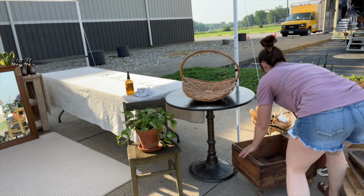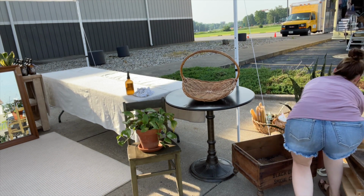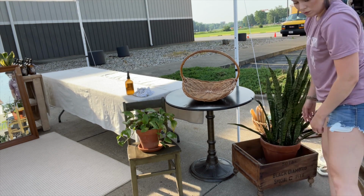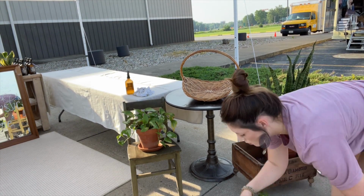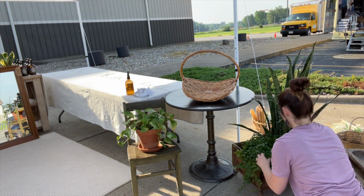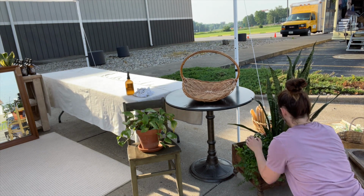I know that's obviously very, very simple, very easy to do, but I think it turned out really well. You guys will see here in a little bit how I did that, but I just really liked the way that this area was styled. This was actually one of my favorite things to decorate during this entire video.